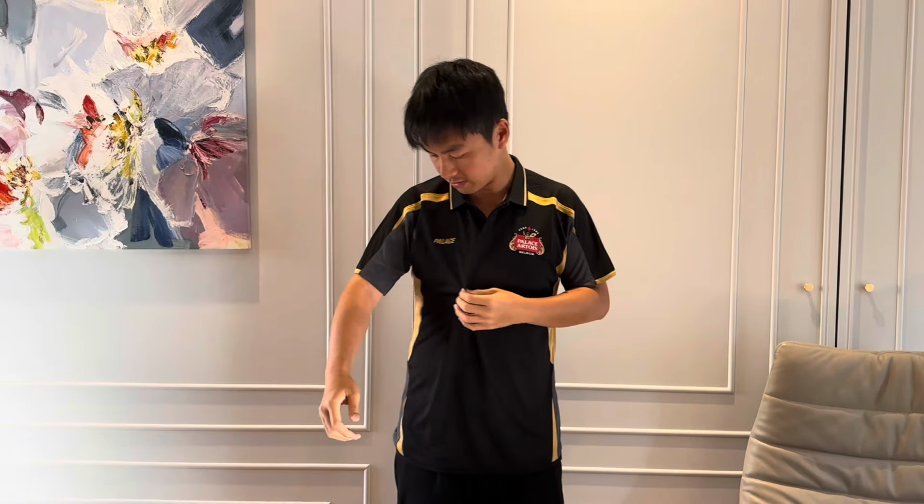And now I'm gonna try on the items. So this one is a medium. I think it fits true to size. So this is how it looks. I'm 178 cm, 80 kg. So this is the front and at the back.